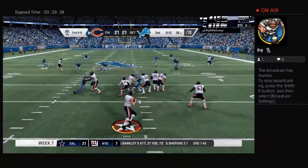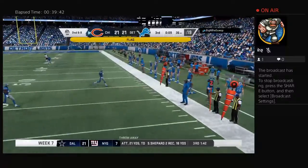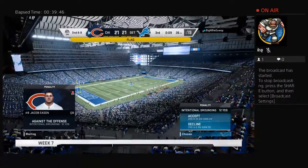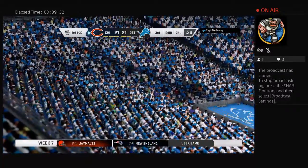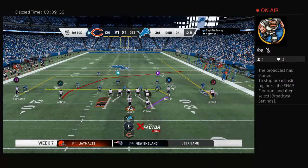Off the play fake, Eason. And a flag comes in as that one falls incomplete. Well, let's see who this is on. Clearly wasn't outside of the tackle box. There's your penalty. And accompanying that penalty, a loss of down. So now it's 3rd and long, because remember, they also lose a down on the grounding call.